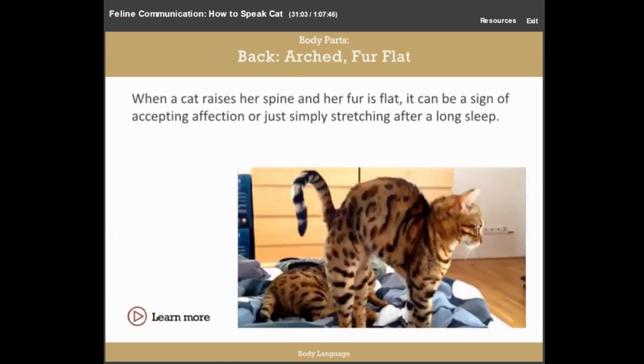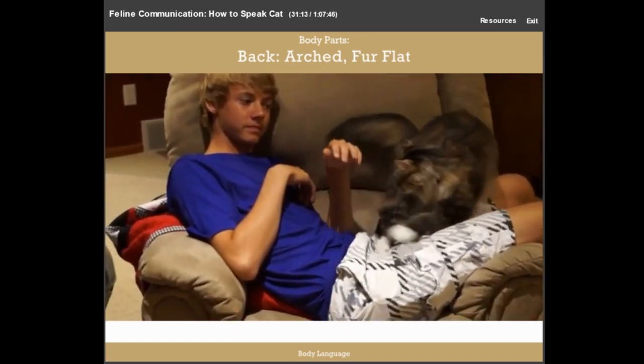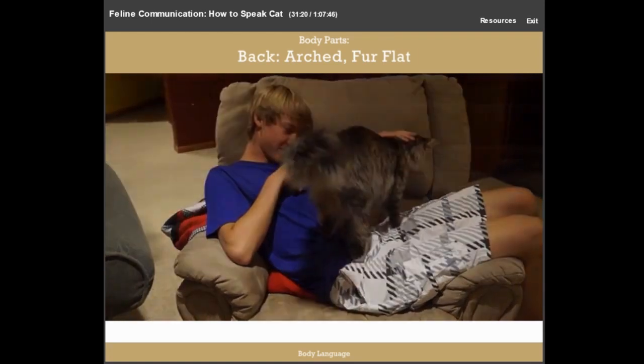When a cat raises her spine and her fur is flat, it can be a sign of accepting affection, or just simply stretching after a long sleep. If a cat arches her back in response to your stroking hand, she's accepting affection and inviting you to come even closer. This is often followed with a purr and a headbutt of your hand.